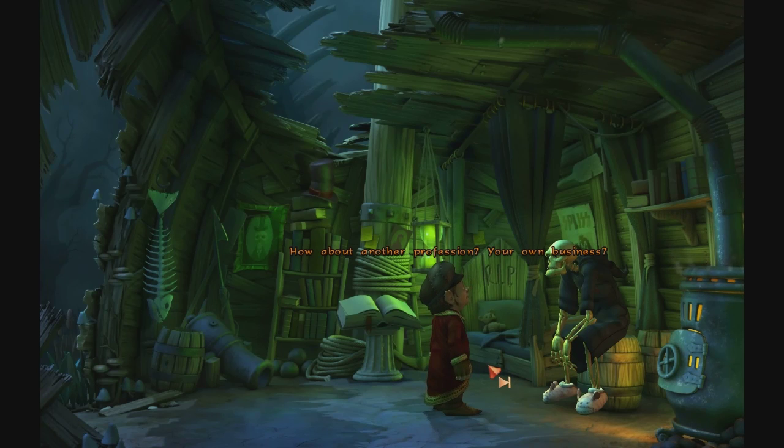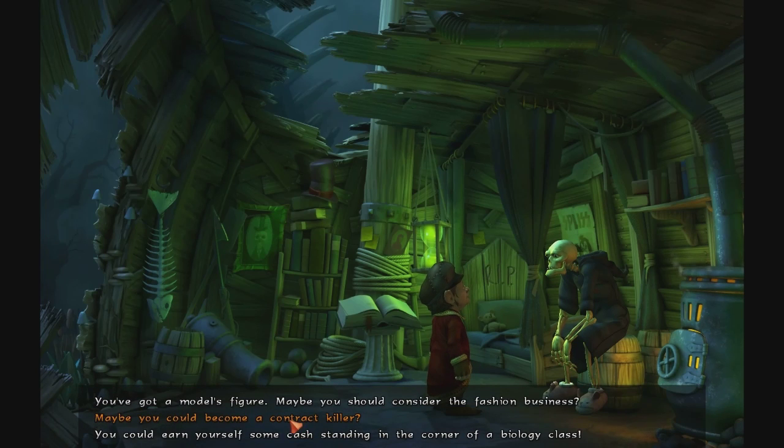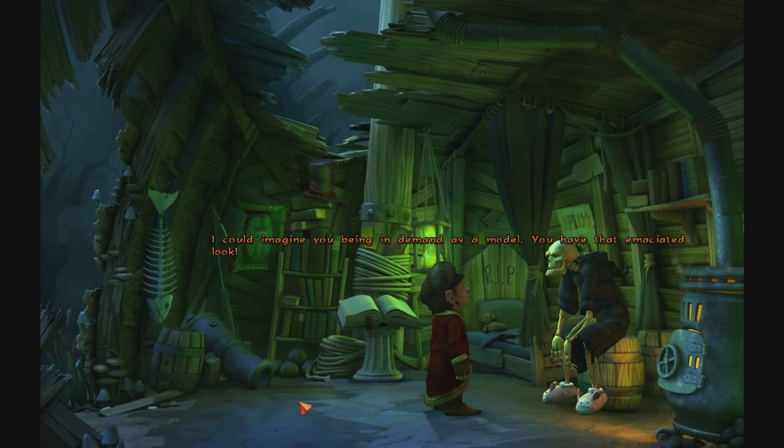How about another profession? Your own business? I've thought about that too. Becoming my own boss, making my own decisions. Exactly. I'm sure there's lots of things you could do. What do you suggest? I could imagine you being in demand as a model. You have that emaciated look. I only have this one cloak, and I don't know a thing about fashion. I only know about death.